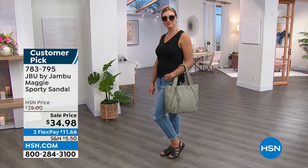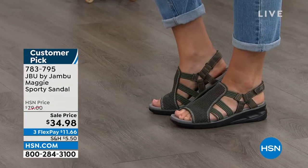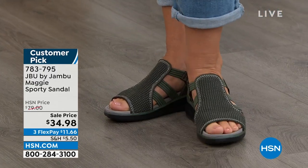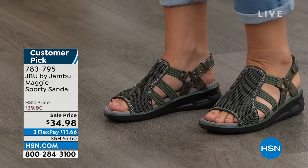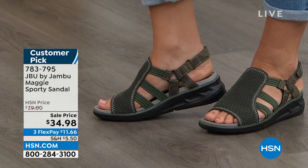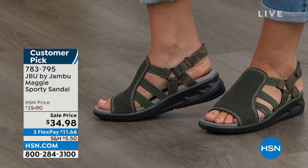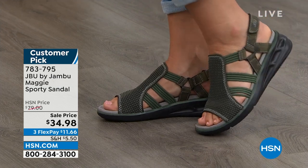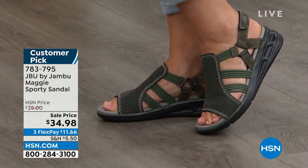You know why? This mesh on the top, how it fits and comes right up the top of your foot, holds the foot in place. It feels super, super secure. Plus the bungee cords on the side, if your foot expands during the day, swells just a little bit, it expands with your foot. It custom fits throughout the day.